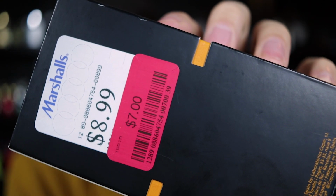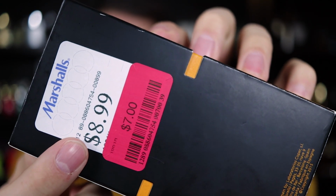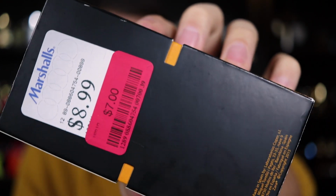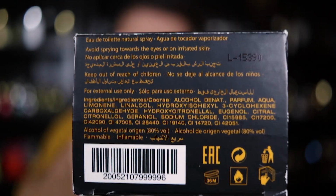On the bottom, you've got your price sticker. You can see it was originally $8.99, but that was just too rich for some people's blood, so they marked it down to $7. A whole $2 off. And then on the bottom of the box is where you're gonna find your batch code and your ingredient information.